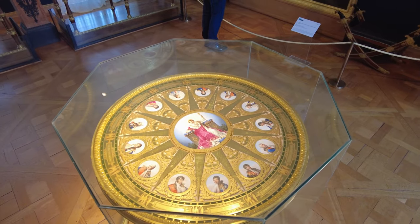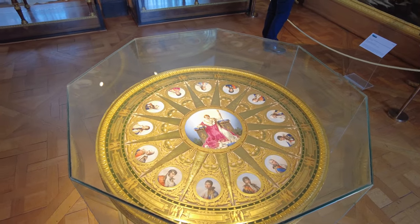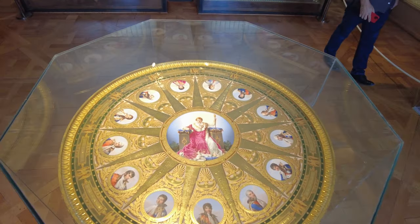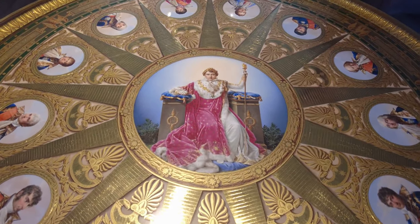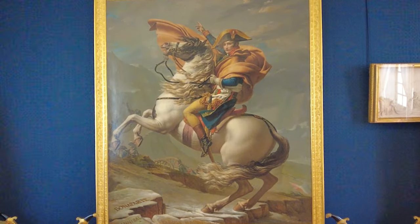This table, the Austerlitz table, is one of the jewels of Malmaison. It represents the emperor and the 12 field marshals and great officers who won the Austerlitz battle. Napoleon crossing the Alps by David.